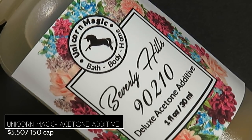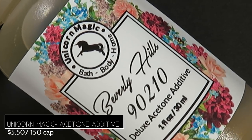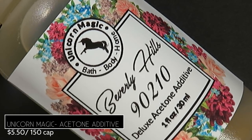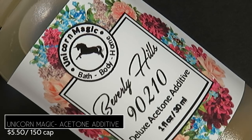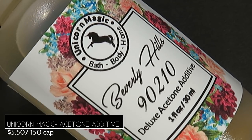So we're going to take a look at a few items from Unicorn Magic. They're bringing us two, and we're starting off with their Deluxe Acetone Additive scented in Beverly Hills 90210. This 1 ounce bottle is going to retail for $5.50 and will be capped at 150 bottles.